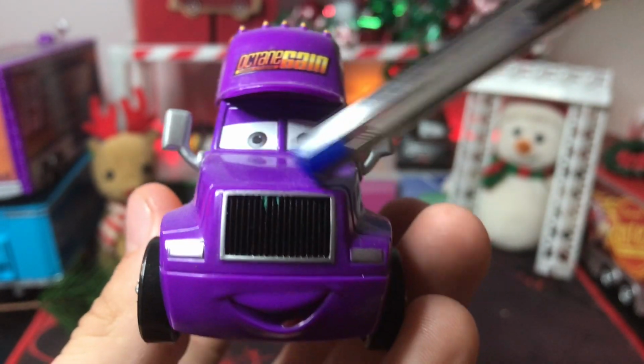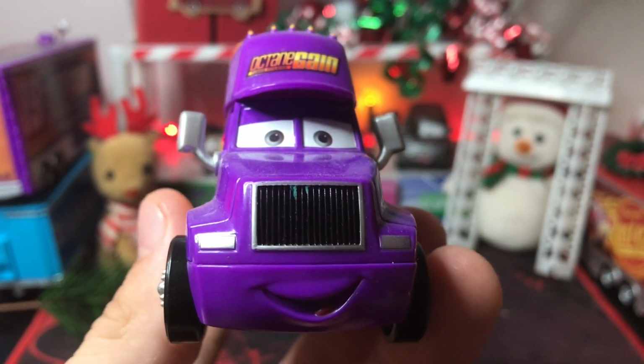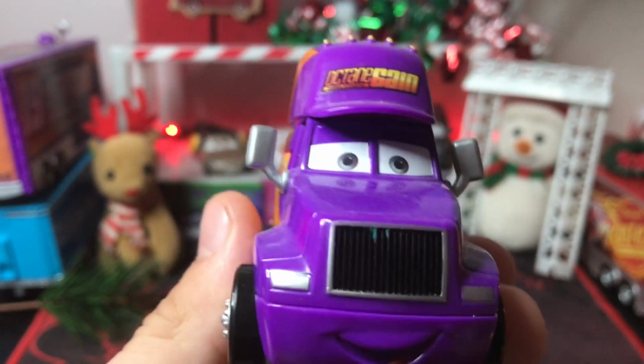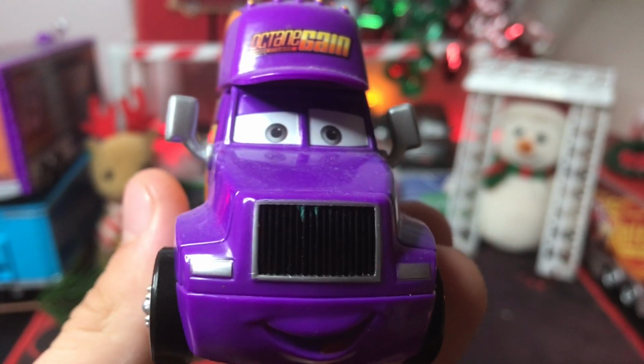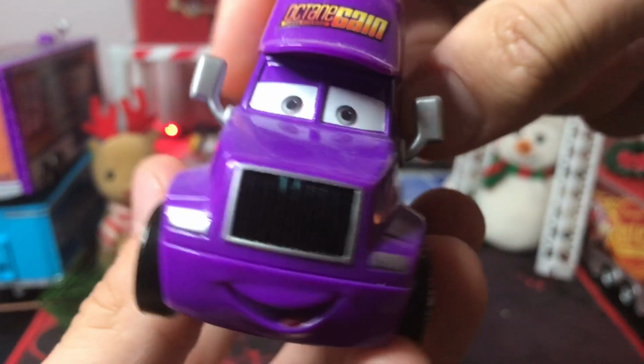Then you get the purple and the black grille. And you can see his nice expression right there. I think that's a little better than Mac's. Might be the same. No, it's a little different. Then you see his gray headlights, which are different as well. And you see his rear view mirrors.